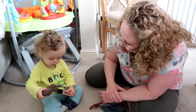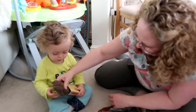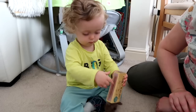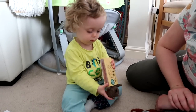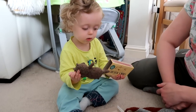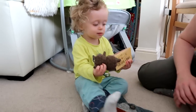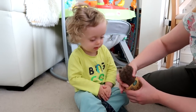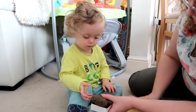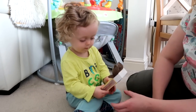That's it, put him in. Put him in the box. Will you go to sleep in there? Put him in there. That's it. That's good, isn't it? So he just about fits in one of the cook's matches boxes. We'll have to make him a little mattress, won't we? And he can use his blanket over the top. Do you want to put him inside? There we go. You want to put him in there first? Okay. There we go, he's all snuggly.